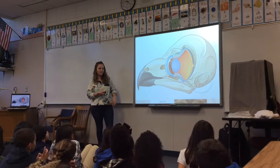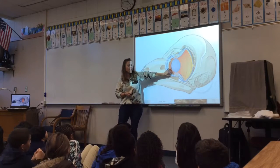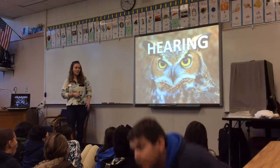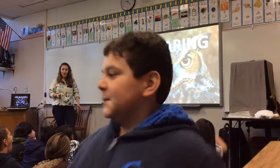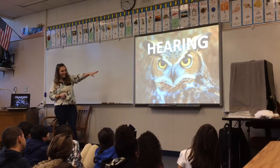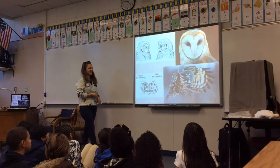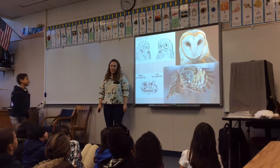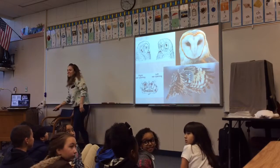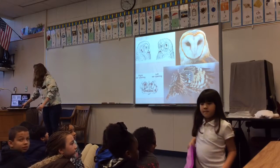and then we looked at that skull earlier. Most of their head is devoted to their eye. So that kind of changes some other senses. But another really powerful sense is hearing, especially in the owls. So, so I want to show you some things about owls.